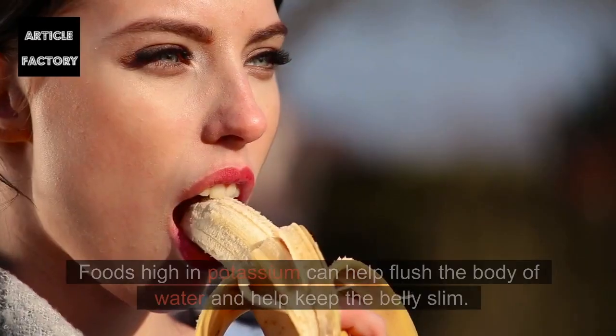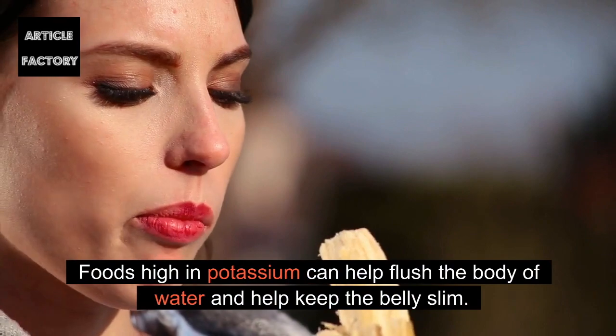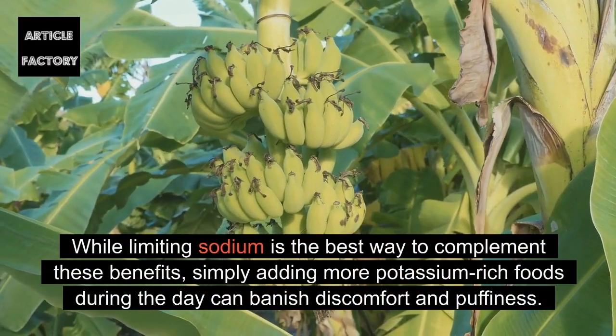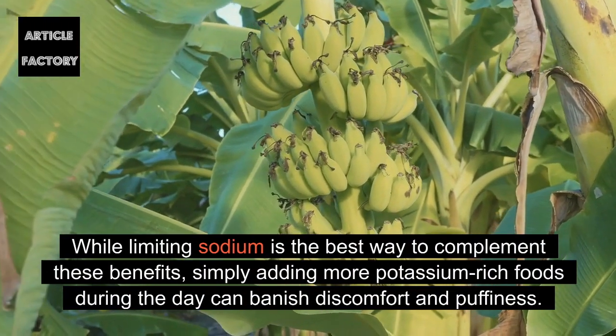Bananas. Foods high in potassium can help flush the body of water and help keep the belly slim. While limiting sodium is the best way to complement these benefits, simply adding more potassium-rich foods during the day can banish discomfort and puffiness. So there you have it.